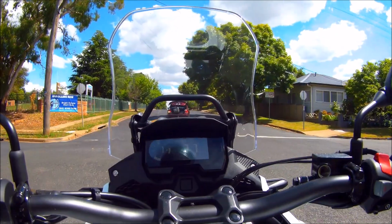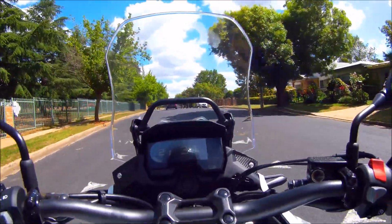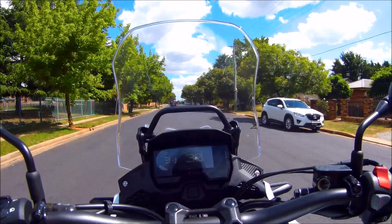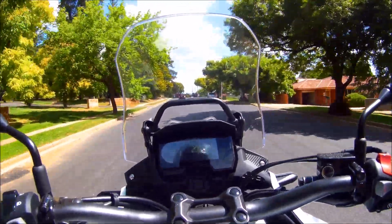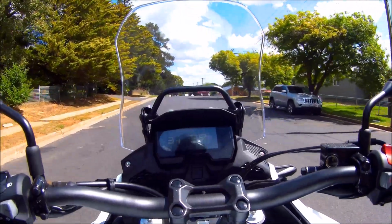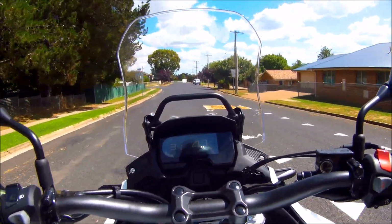Nice day too, nice sunny day. Okay, I'm in Australia, in case you're wondering. These 2021s come in at around 10,000 Australian dollars. They're really a nice bike, so if you're interested in buying one, I've had a couple of them before, so I've always had a good run on the particular bikes.